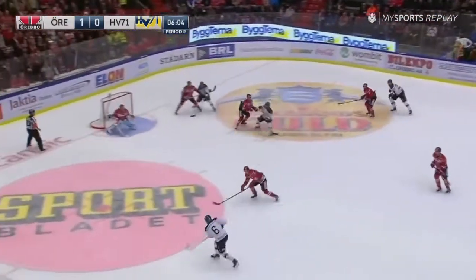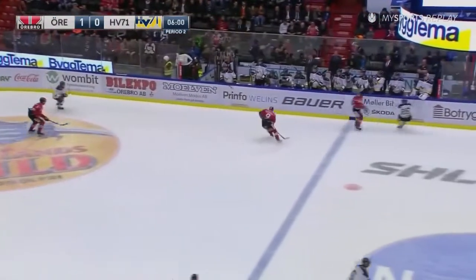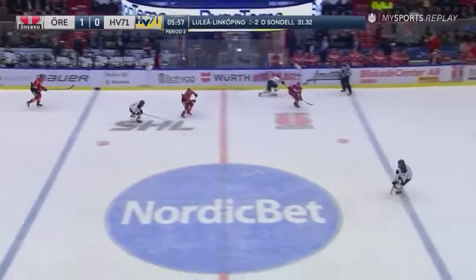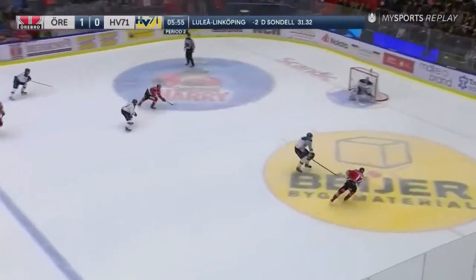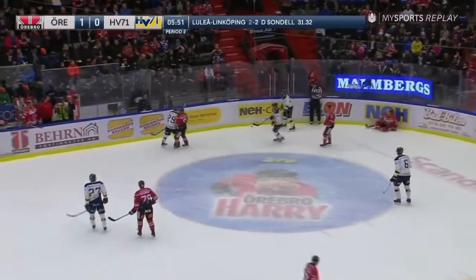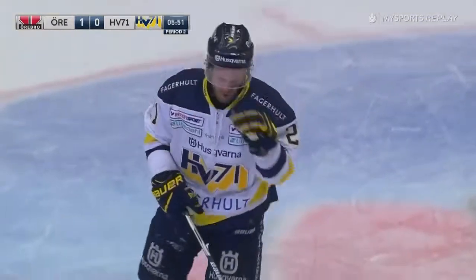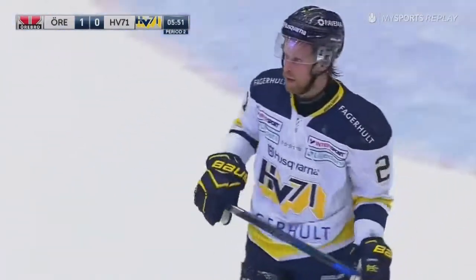Ullstrom playing this one, a clean look at the net, looking for the tip out front. However, it finds its way wide of the net, and the Spink brother is able to come away with it. Into the offensive zone, centering out front for Tyson as he gets dragged to the ice. Now we've got a penalty upcoming here to HV, and not a fan of that call is Matthias Tedenby, as he shows a bit of frustration.